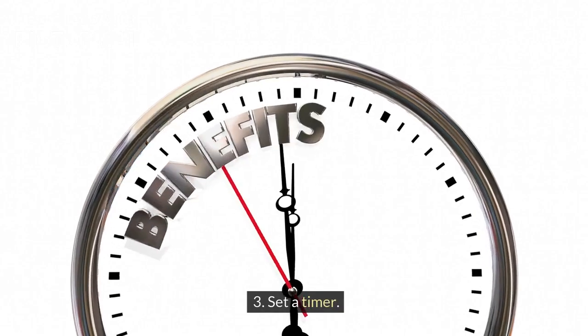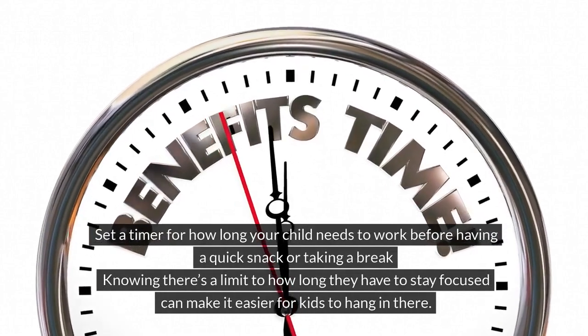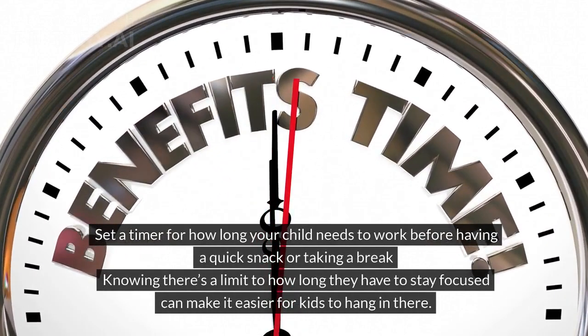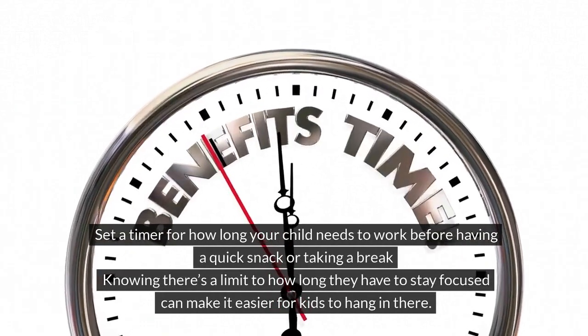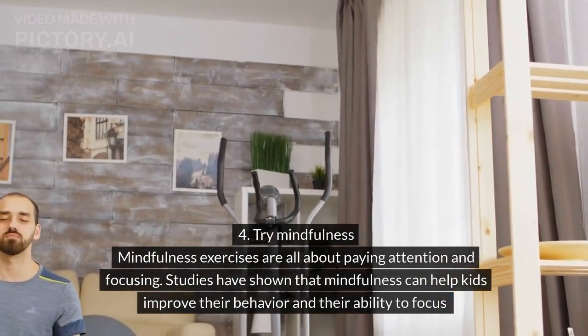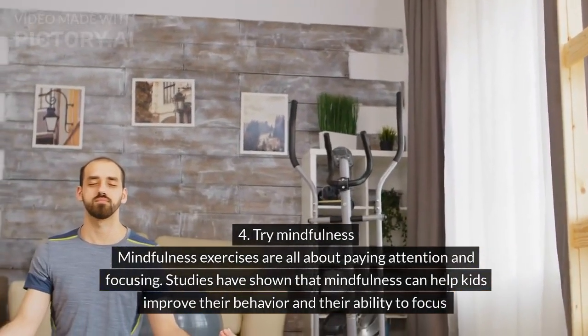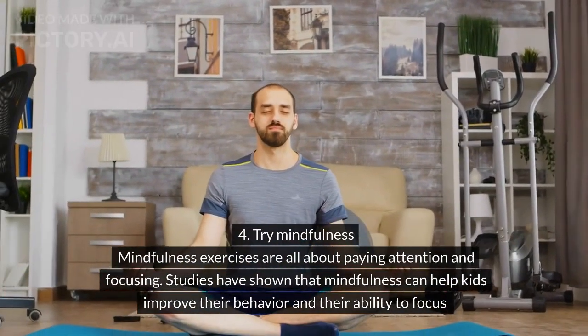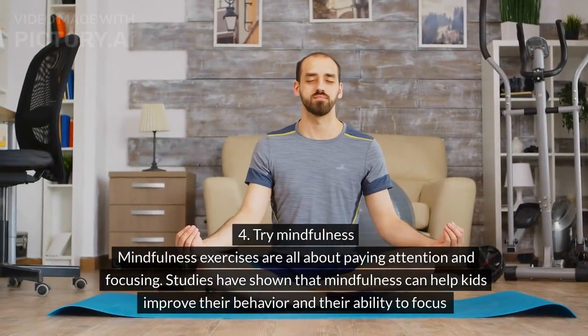3. Set a timer. Set a timer for how long your child needs to work before having a quick snack or taking a break. Knowing there's a limit to how long they have to stay focused can make it easier for kids to hang in there. 4. Try mindfulness. Mindfulness exercises are all about paying attention and focusing. Studies have shown that mindfulness can help kids improve their behavior and their ability to focus.